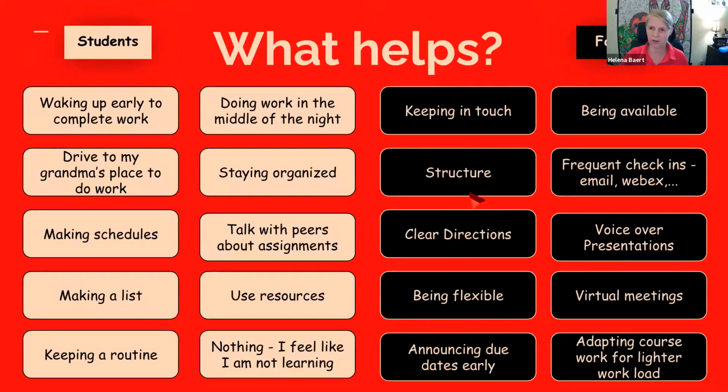Having a structure came through quite a bit, and this gave us the evidence of, okay, these are some things, clear directions, having a structure, being available, that we worked on from that first survey. So these are the things that they really like, and this is working. So that's very important. A bigger thing that we talked about after this was, when you're adapting a course for online education, how do you make it a lighter workload, but maybe a different workload? So how do you consider the workload?